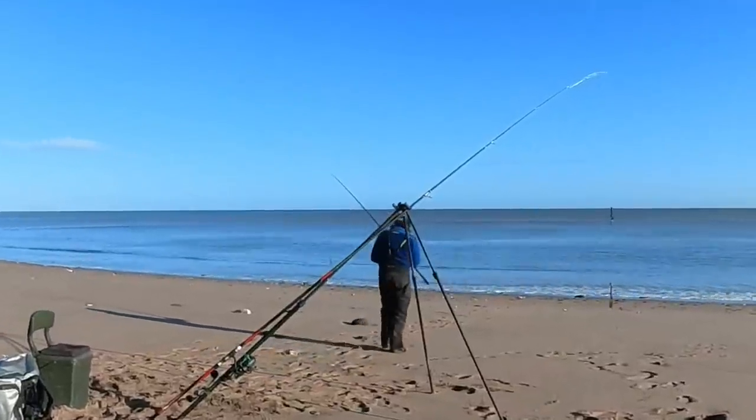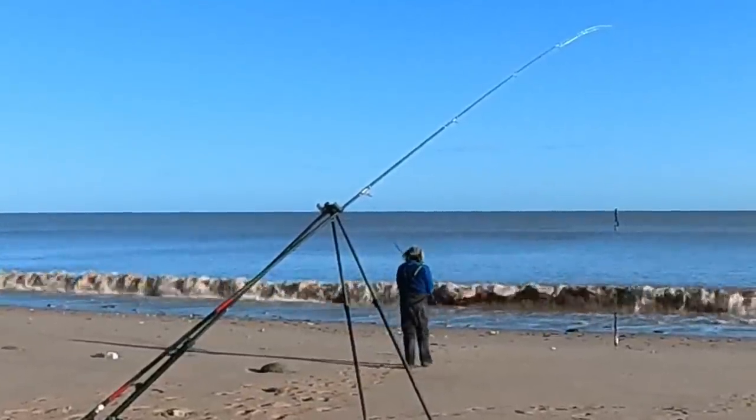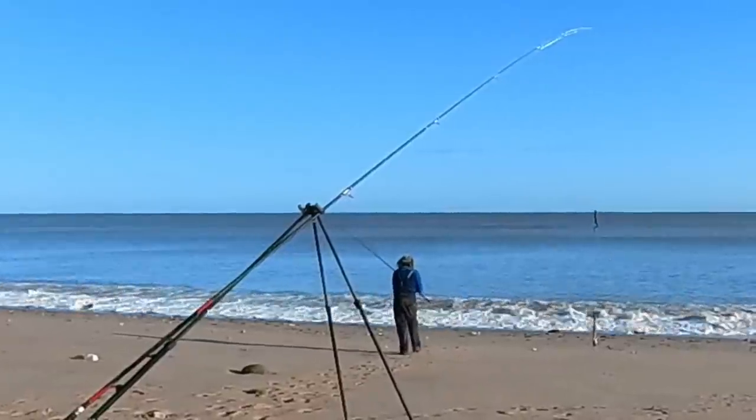Shortening the hook lengths means you're in contact with fish quicker. This gives you a bit more control and helps prevent them darting behind rocks. Well, that's a theory anyway.